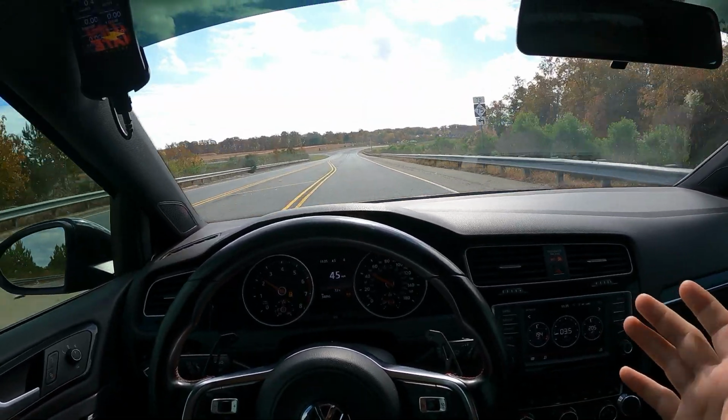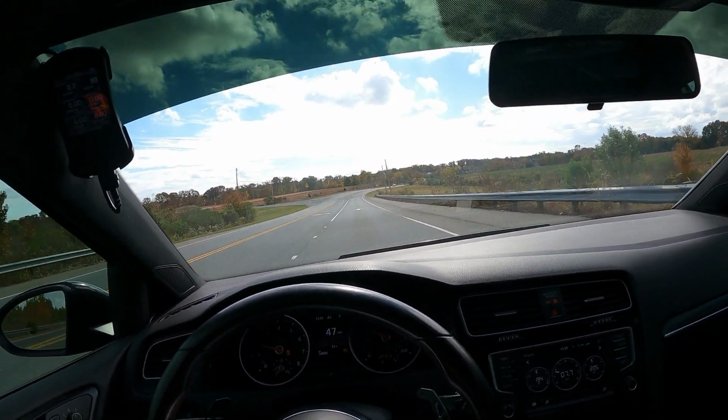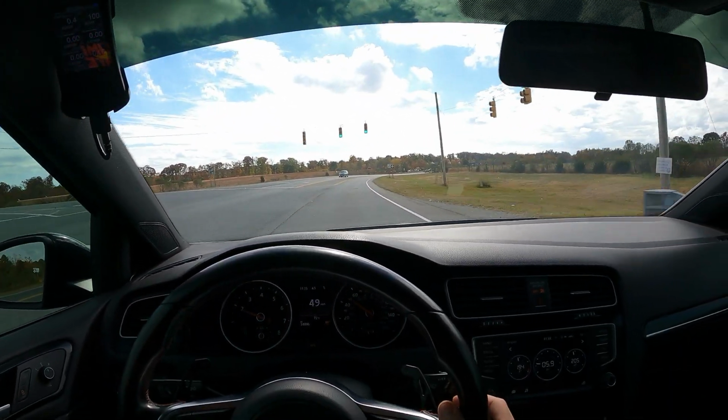So we were originally tuned with Unitronic. We went stage 2 with them basically the same day that we got our car. We went ahead, put our downpipe in, did an airbox modification, and went stage 2 with them.